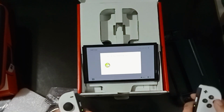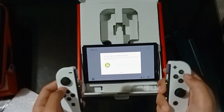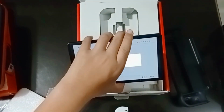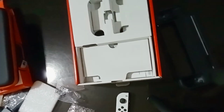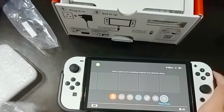Okay, I'm gonna be right back. I gotta link my Nintendo account to this Switch. I'll be right back. Oh my gosh, guys, that was crazy. Oh my gosh, that was scary. Okay, so I got it set up and I got it in my basic black theme.